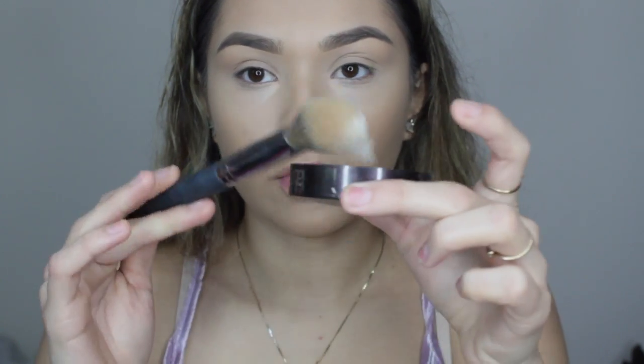So go ahead and set my concealer. I'm going to use this BH Cosmetics brush, and I'm just going to be taking the Laura Mercier powder and setting it. And always before you set your concealer, make sure to tap it out on the bottom. Make sure there's no creasing at all.